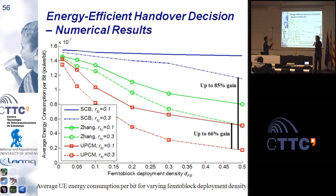Okay, this is why I stated that it only corresponds to the transmit power. Yes, no, very good. Okay. Any other questions? If not, then thank you very much.